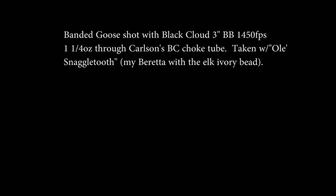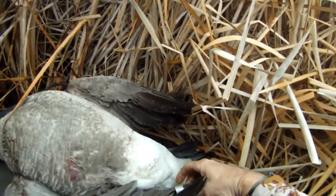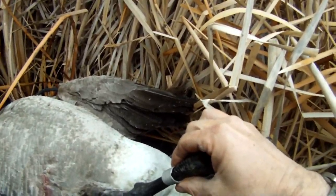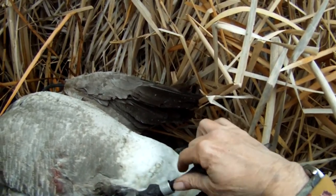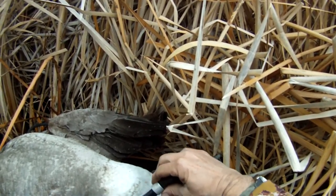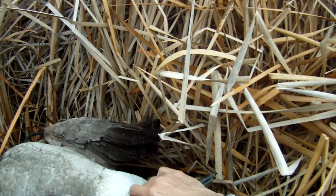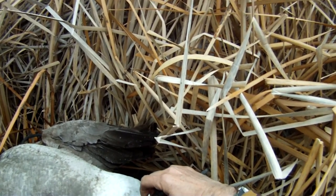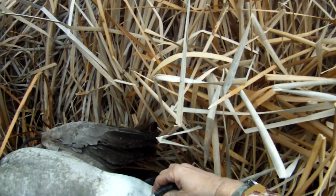So here we are, we just shot this Canada goose and he's got a band on him, and so we're looking at this band and it's quite worn down there on the edge and then on that edge too, so I knew this was an old bird. I was guessing 12 years. He would have been 11 this April, I think.